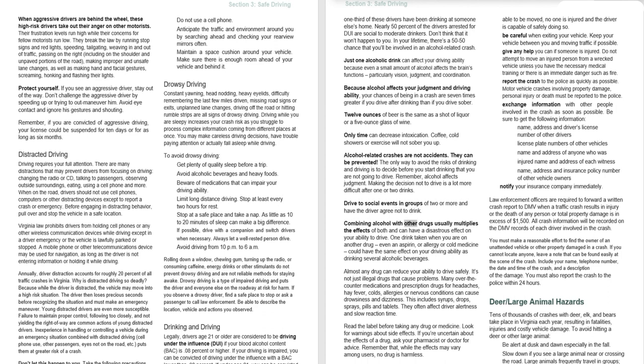Combining alcohol with other drugs usually multiplies the effects of both and can have a disastrous effect on your ability to drive. One drink taken when you are on another drug, even an aspirin, or allergy or cold medicine, could have the same effect on your driving ability as drinking several alcoholic beverages. Almost any drug can reduce your ability to drive safely. It's not just illegal drugs that cause problems.